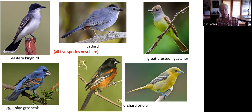Next slide shows some other species that we can count on nesting in our area in the summer. Eastern kingbird that sings from fence posts and fences. It's a flycatcher, so you'll see it catching a lot of bugs out of the air. The catbird is a member of the same family as the mockingbird and brown thrasher. Tends to nest in very deep bramble and can sound like a cat, one of its calls. A great flycatcher to see is the great crested flycatcher, very big bird. They have a squawky call, and they're fairly common across our area.